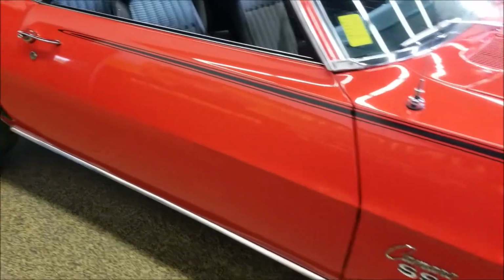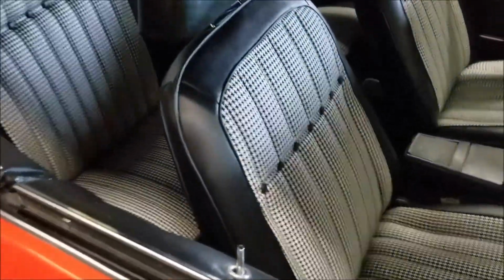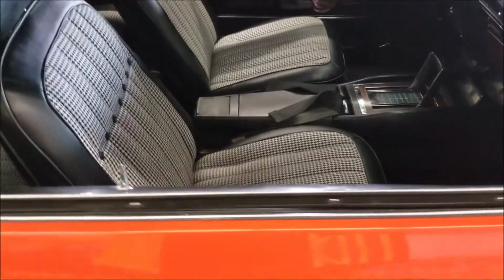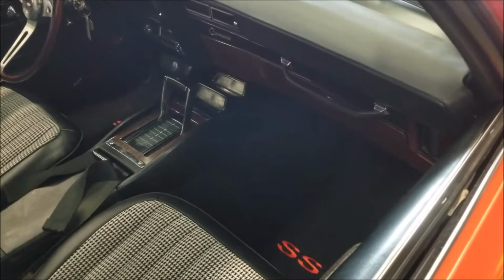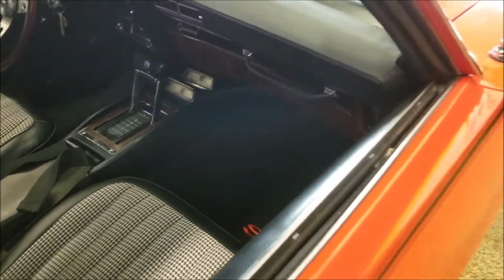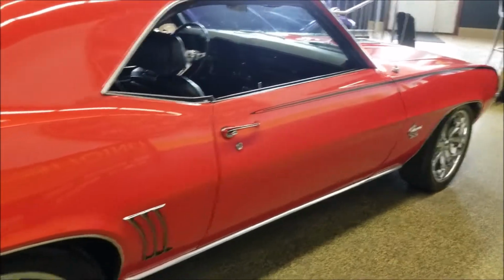Would have come with the standard black upholstery with buckets and the center console. As you can see, now it's had the white and black houndstooth redone in there. Beautiful look to this car. See the gauge cluster, horseshoe shifter. We'll get around the other side so we won't get quite as much glare from the sun.